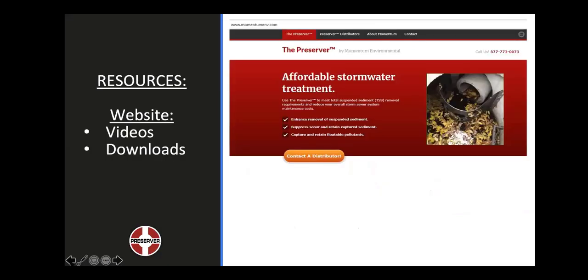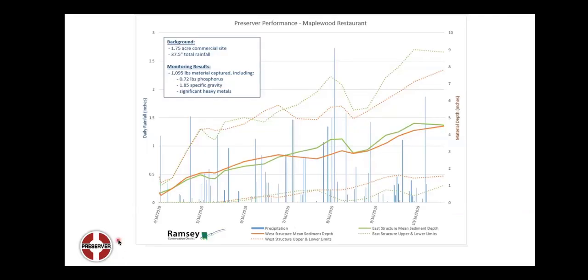But that's what the preserver allows you to do. It holds all that sediment in there for maintenance. And then just one more thing to touch on here.